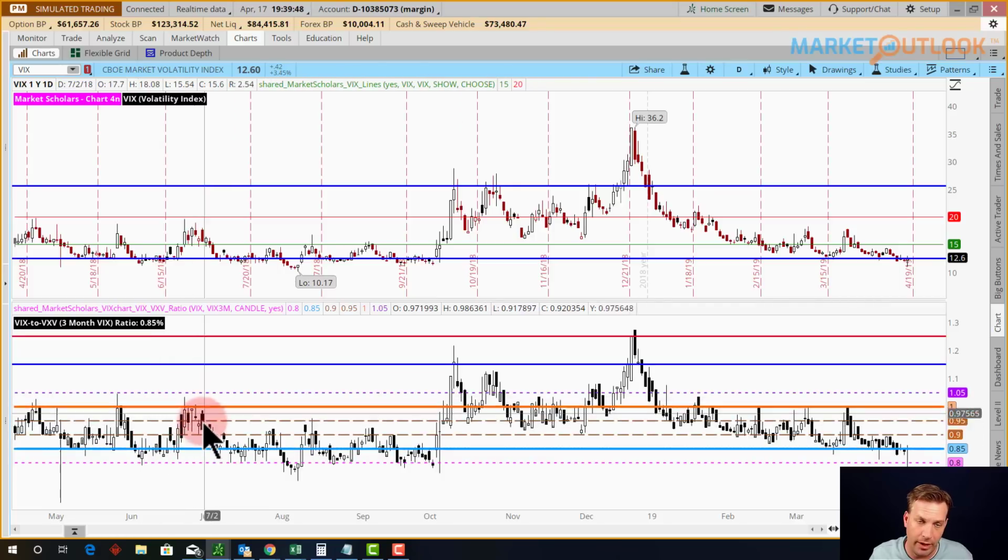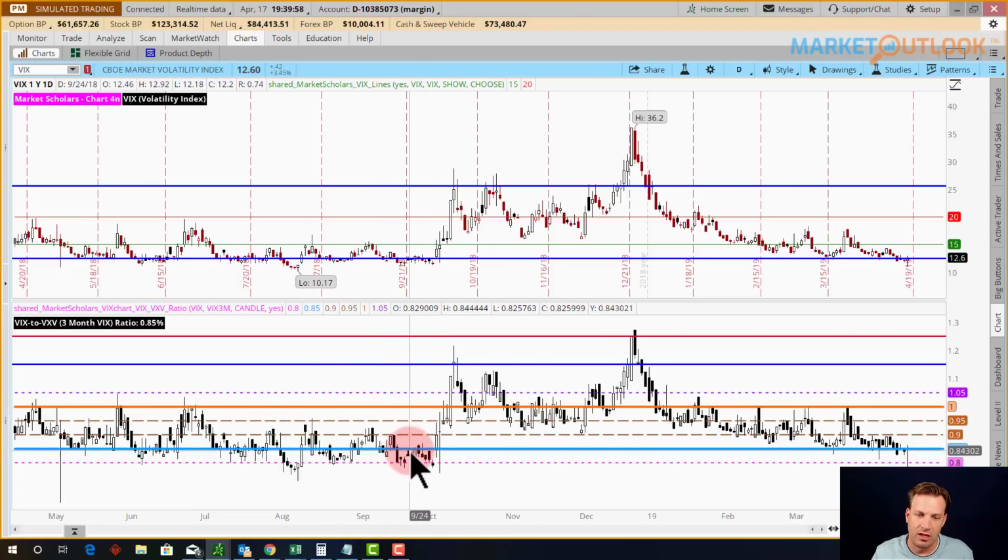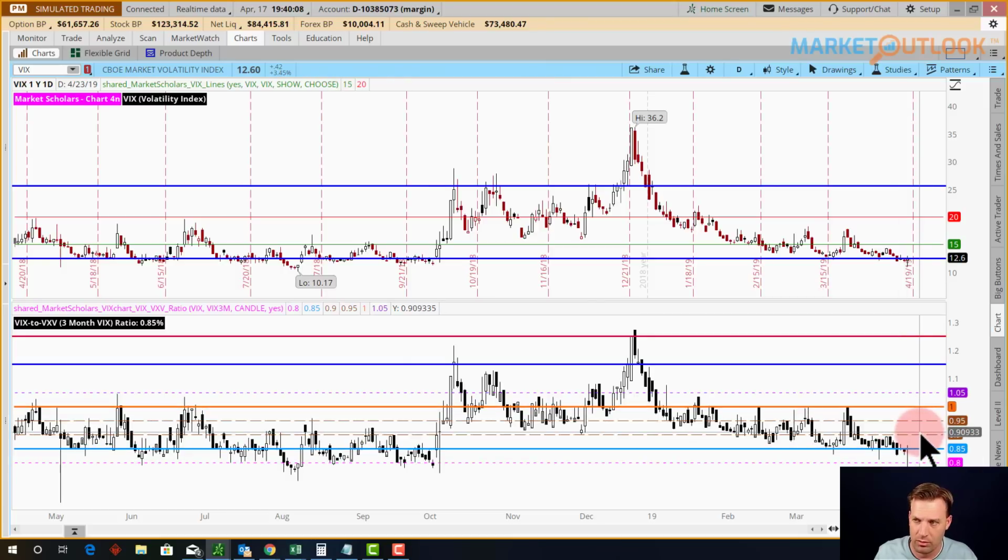And we got the intermediate pullback, which is what we're expecting right now. And then the bullish trend started. Then we traded up and down in this bullish territory and spent a lot of time in the lower half of it. That's typical. So we're not to that point yet, right? We're more to this point where we dip our toe under without staying there. And then we get the intermediate pullback. And that's what I'm expecting here eventually.